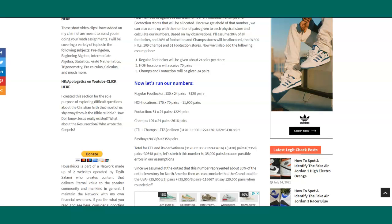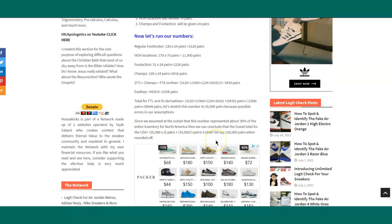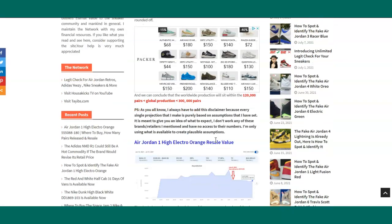And since we assumed at the outset that this number was about 30% of the entire inventory, we could just do 35,000 times 3, which is 90%, plus the remaining 10%, which is 35,000 times 3 divided by 9, and we get about 116,667. I took it up to 120,000 pairs because I just rounded up the number. So basically, for the entire production worldwide, I could say it's anywhere between 120,000 and 300,000 pairs.